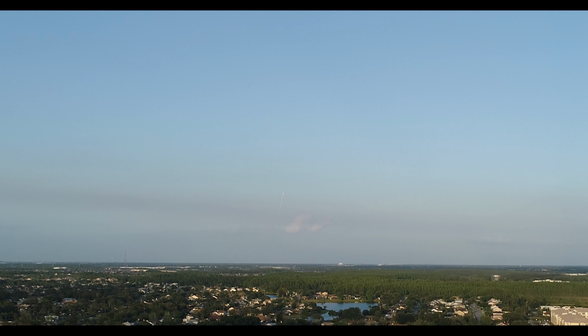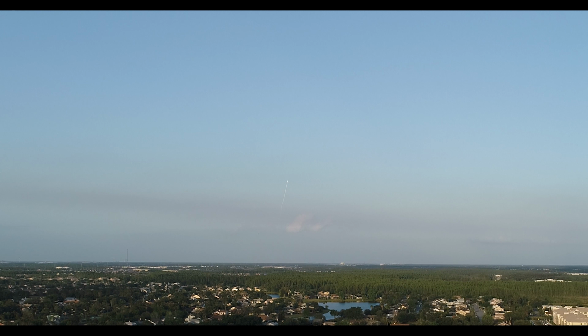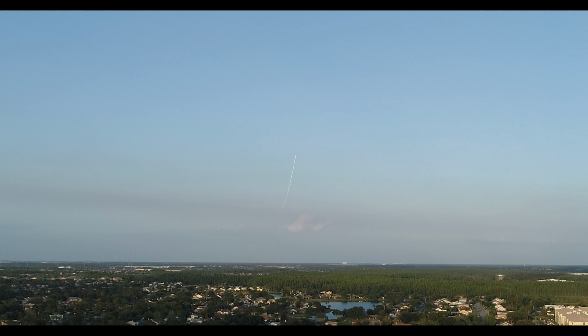Good chamber pressure across all 5 SRBs. You've gone to closed loop control. Now passing 20 seconds into flight. Continuing to see good pump speeds and injector pressures on the RD-180. 30 seconds in.